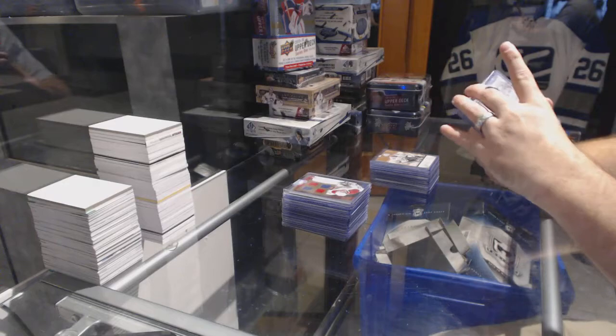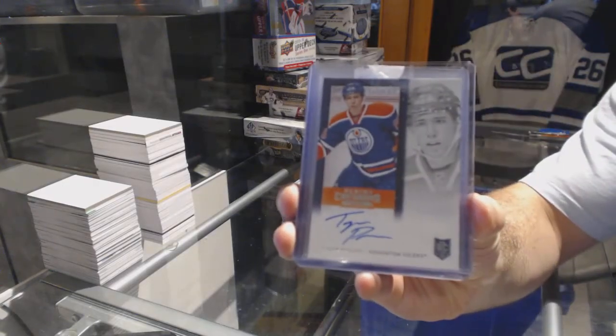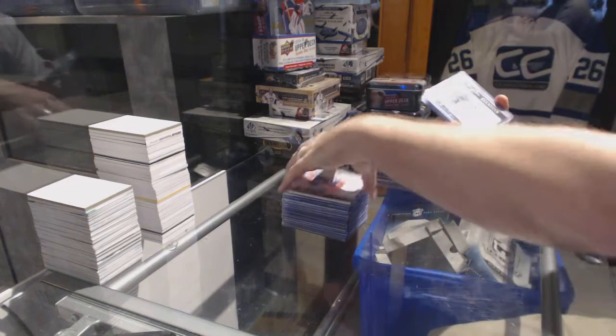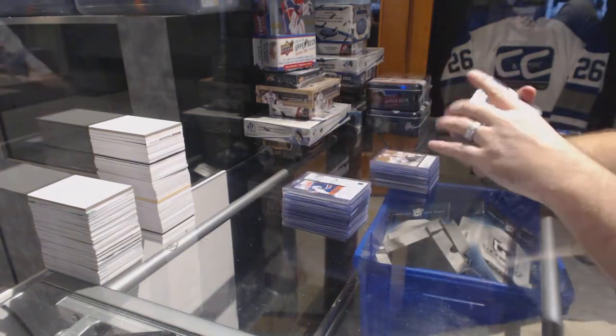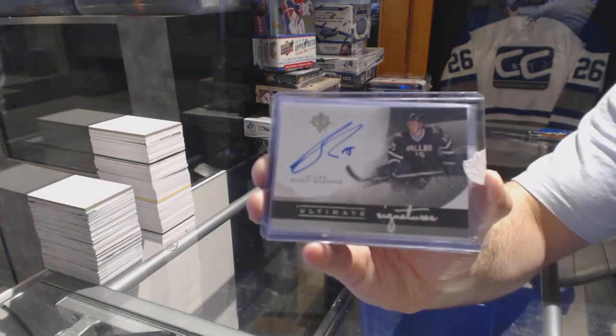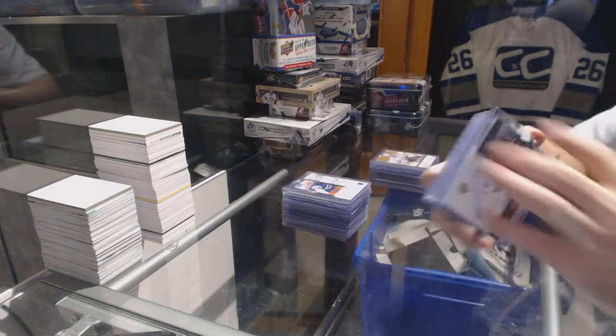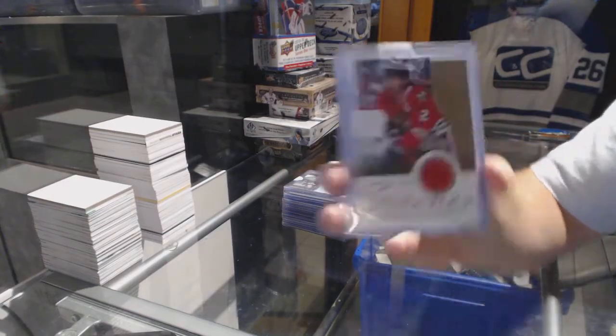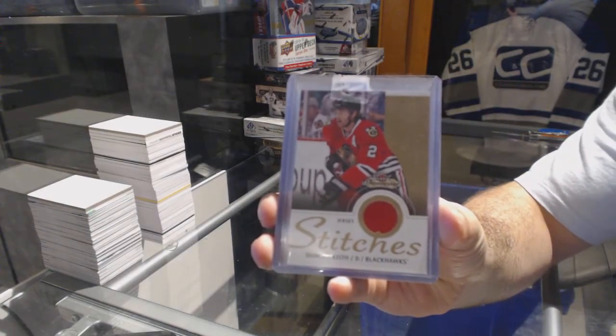We've got for the Oilers rookie ticket autograph, Tyler Pitlick. For the Dallas Stars Ultimate Signatures, Scott Glennie. For the Chicago Blackhawks, Stitches jersey, Duncan Keith.